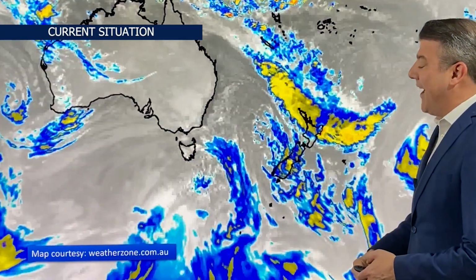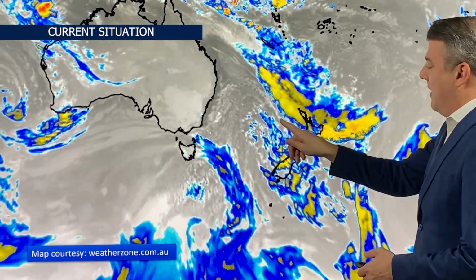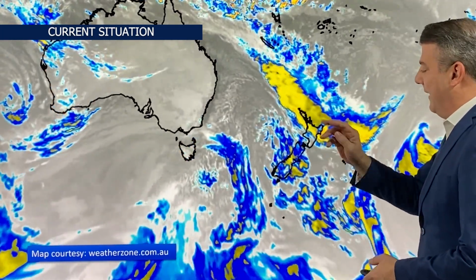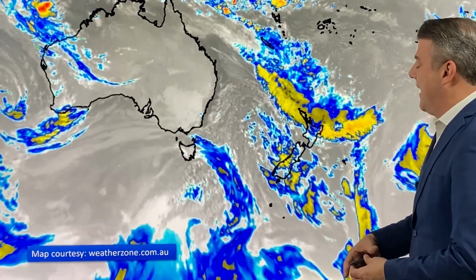So on the satellite map, you can certainly see a lot of cloud to the north. There's a bit of patchy rain in there. But the main feature is actually these smaller thunderstorms that have been coming in. Now, Wellington had a very busy night or morning with thunderstorms rolling through there. Met Service started their severe thunderstorm warnings at about 2 in the morning, and then they were sending them through sort of every 30 minutes to an hour until the sun came up.